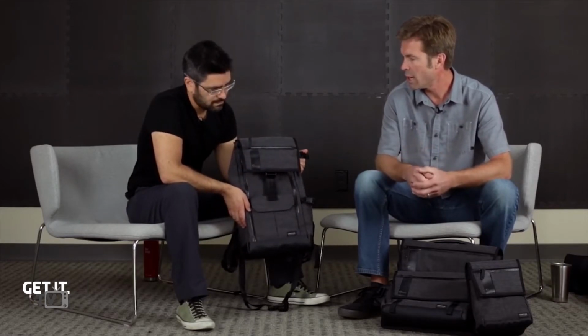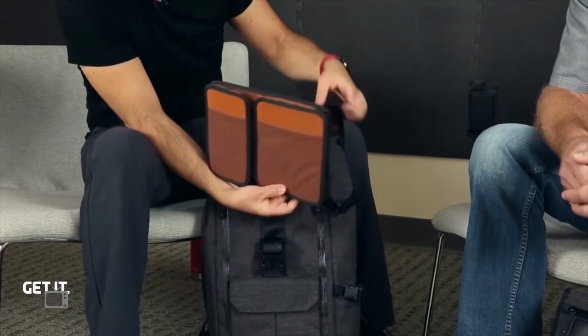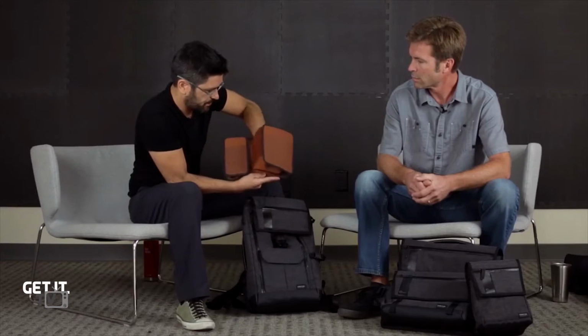Gone are the DSLR cradling padded pockets that Lowepro packs are known for. They've been replaced with zippered pouches for tablets and thin laptops, as well as smaller gear bag inside, ideal for storing charging cables, backup batteries, and countless tiny accessories that can be accessed from the side without having to actually remove the backpack first.